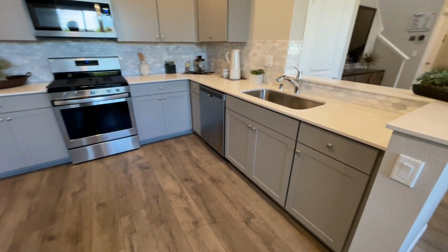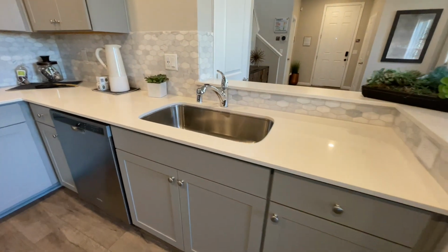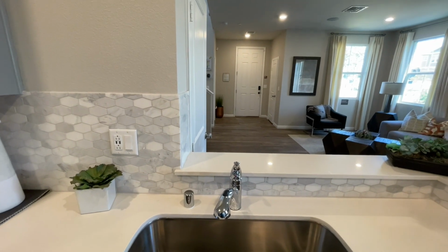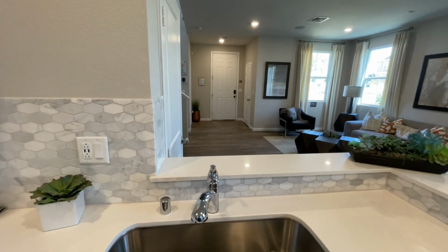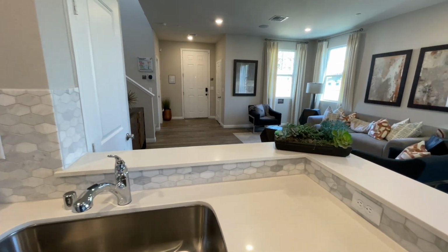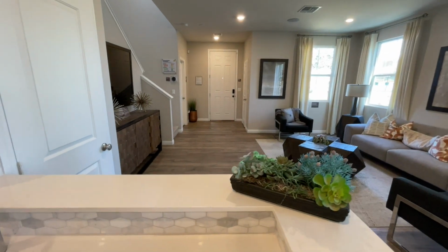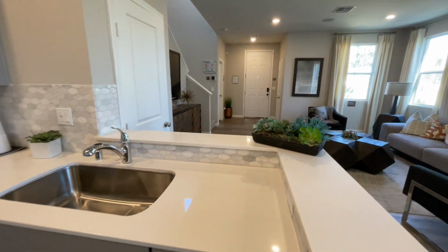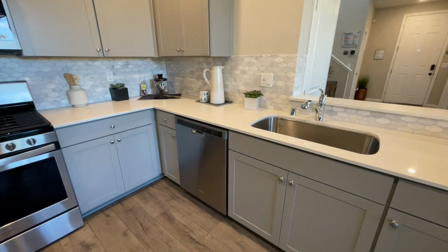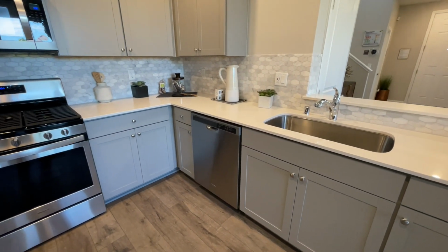They did the upgraded countertops. They did the backsplash. Here is your undermounted sink. Right here's your view. I do really, really like the fact that you can see everyone while washing dishes. You just can't see the TV or anything like that, but it's cool that you can talk to everyone. Right here is your dishwasher. Now, I believe these are the upgraded appliances. You will usually get really nice appliances.